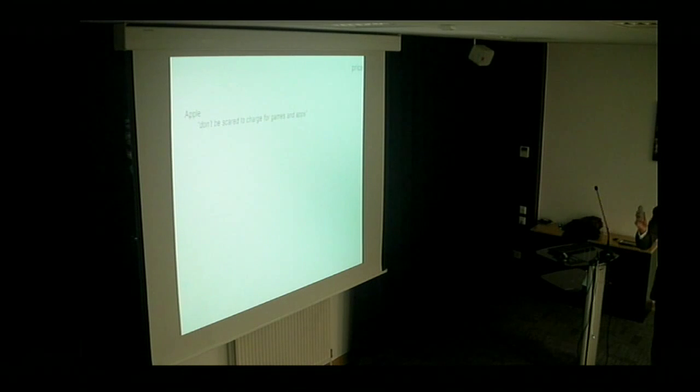But Android is also growing. Android, if anybody's experienced this, a couple of years ago, you couldn't charge for anything on Android. You can now. So don't be scared to charge for games and apps. But do get your pricing right. I've been in research groups where I've had people debating the value of my game at 149 versus 69p, saying, I wouldn't pay 149. That I'd pay 69p.